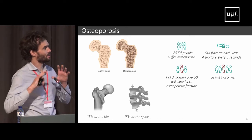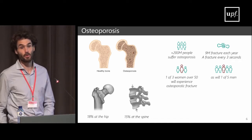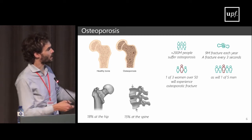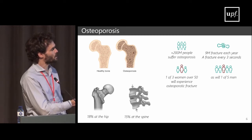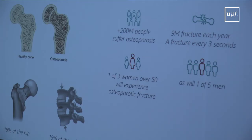In all the fractures, you can fracture your wrist, you can fracture your ankle, but the most serious fractures that you can get are the ones at the hip, which are actually 18% of the osteoporotic fractures, and the ones at the spine, 15%.